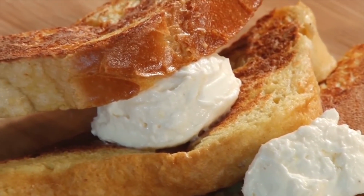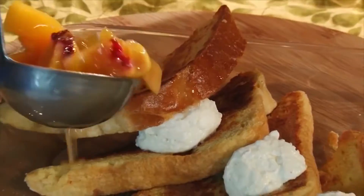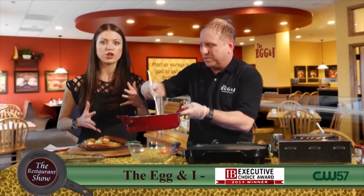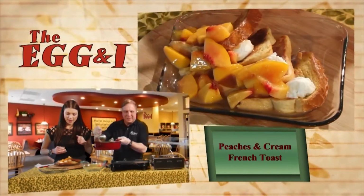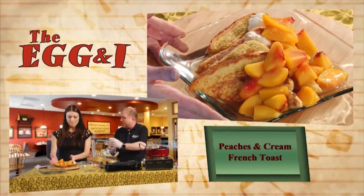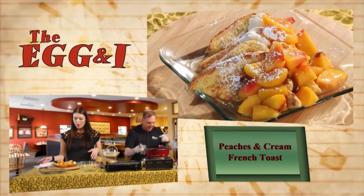And then the final, this is like the grand finale, right? This is it. Pouring it over the top. Oh my goodness gracious. Scoops. One's not enough. Wow, that looks outstanding. A little bit of powdered sugar. Oh yeah, now we're talking. Okay, powdered sugar on top.